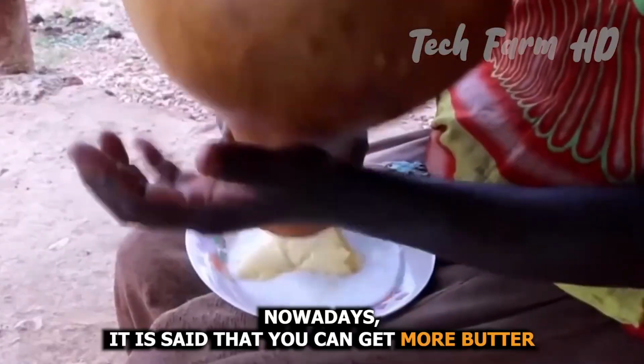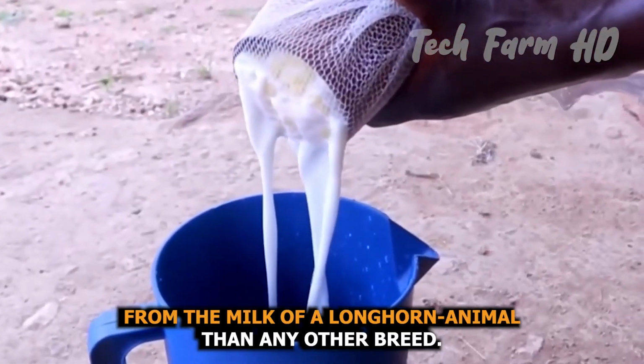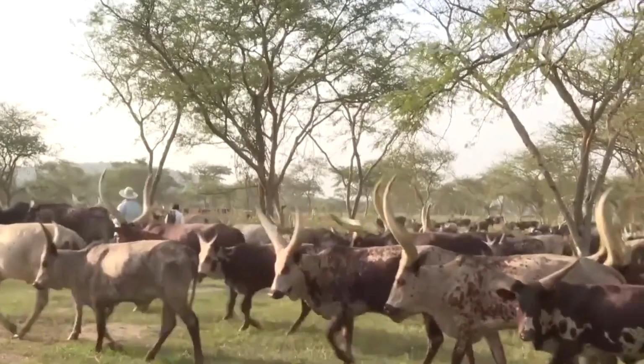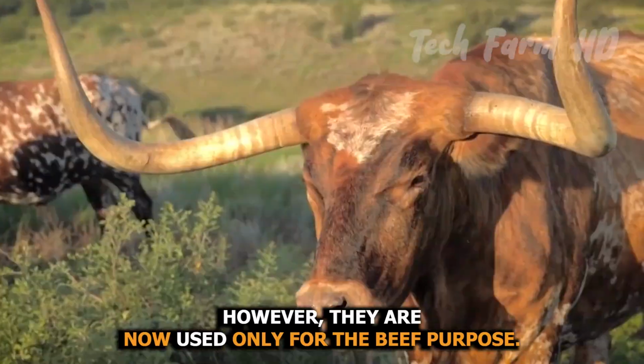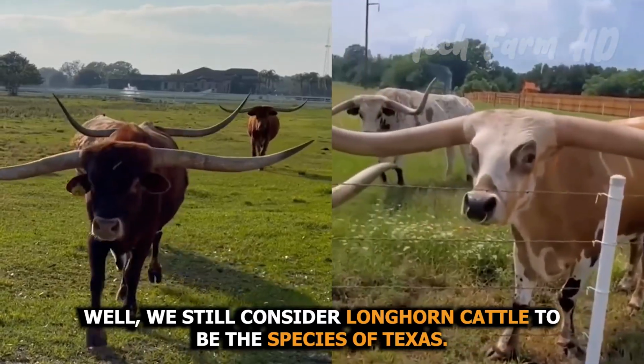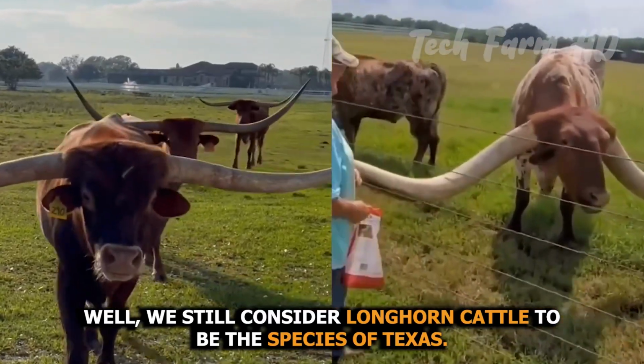Nowadays, it is said that you can get more butter from the milk of a longhorn animal than from any other breed. However, they are now used only for beef. Still, we consider longhorn cattle to be the species of Texas.